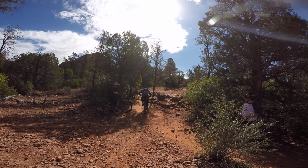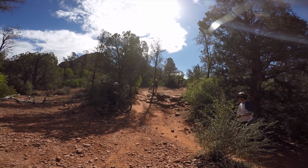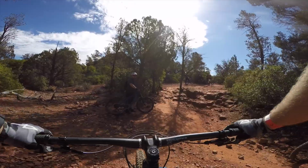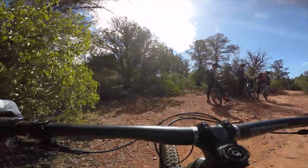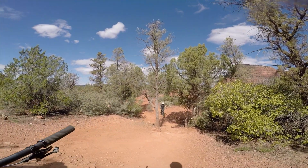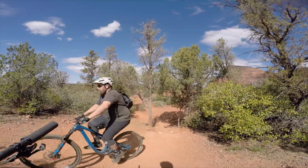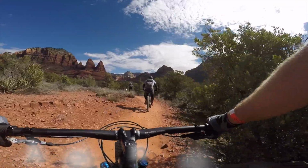We found a short, steep section. Doesn't look like much on the GoPro. If that tree wasn't there, you would have had it. But we all took turns trying to climb it. Too easy up here. Alright, Bobby. Everyone's made it so far. Nice. Look at that view.